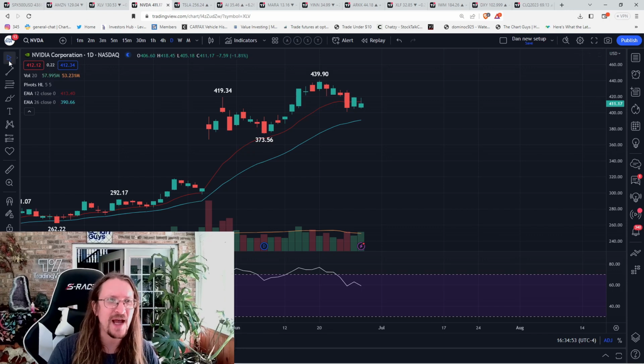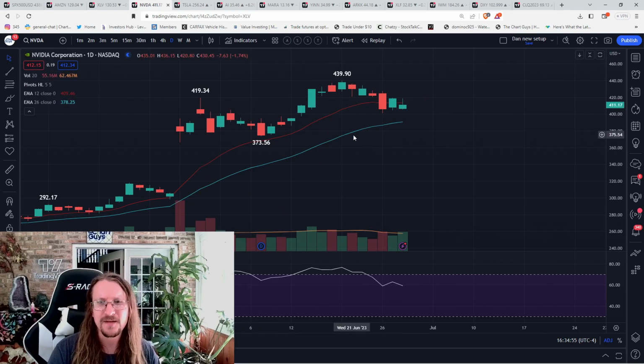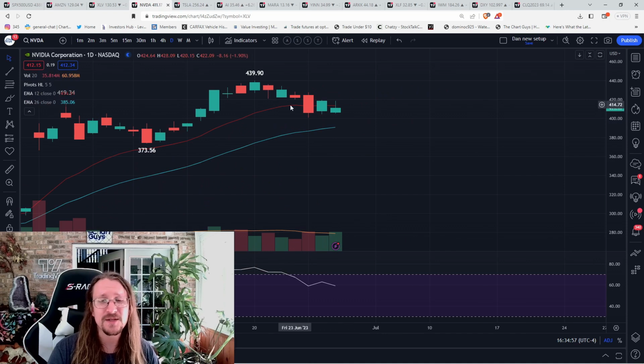NVDA. So I was frustrated by NVDA today, and it's very tight. Volatility is coming. So inside bar, if they break bull, anything under 440 will just be a daily lower high. If we break bear, we're going to look at the low of consolidation, 401.